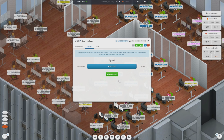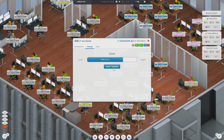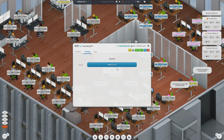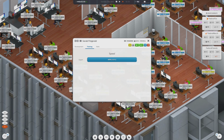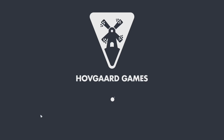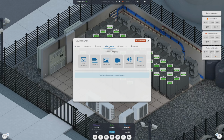Let's get you guys upgraded. All these people are now experts. Good for you. I think we're gonna need even more. We need even bigger teams, guys. It's gotten to that point, you know? We just need bigger teams. And the system admins have basically nothing to do. Look at this, 8,000 of each module. They have basically nothing to do, and that will happen for a very long time because we have pretty much no need for anything.